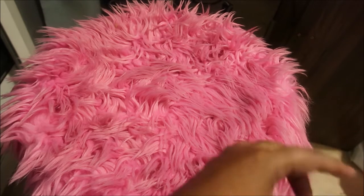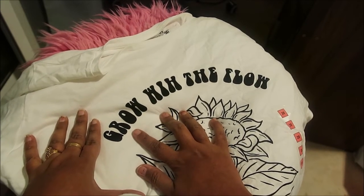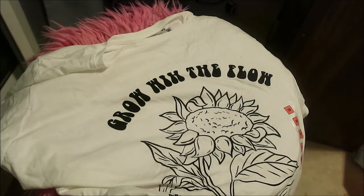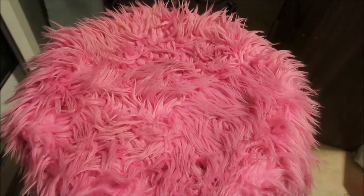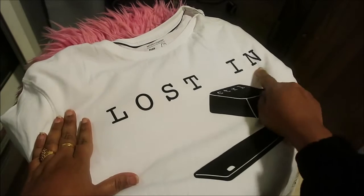I bought this white color, round neck also. Okay, I will show you like that. Half sleeves and cotton material. Okay, like this. Another white color. Let's look like this. Also half sleeves. I like it.